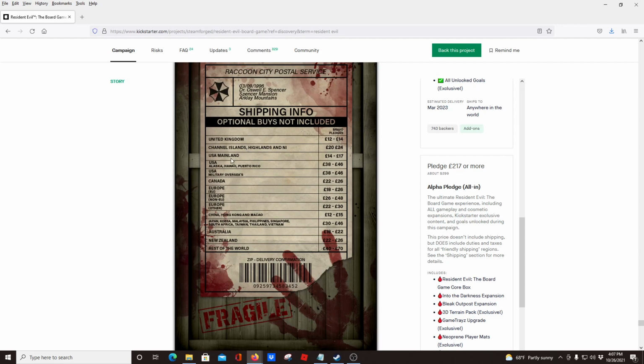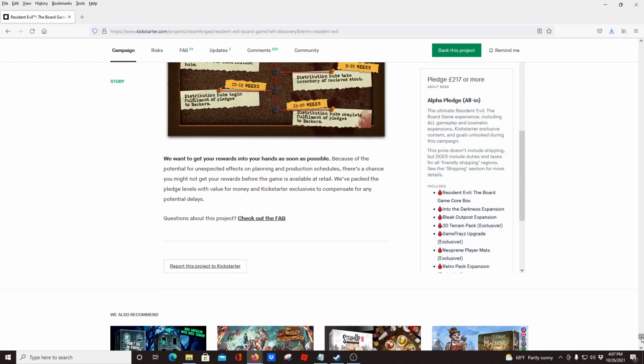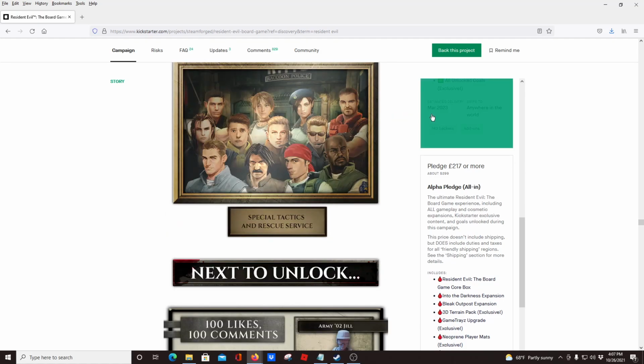Okay. Let's see. USA mainland, 14 to 17 pounds, which is about 25 or so. That's decent, actually, on the shipping cost. But that's for the Bravo pledge. So I would estimate anywhere between 40 and 50 if you do an all-in. So, depending on what you get, probably estimate at least $25, $30 minimum shipping for this one. And we'll just have to see how that pans out. And I think they're planning on delivering March 23. Ooh, that's a little farther out than I thought.